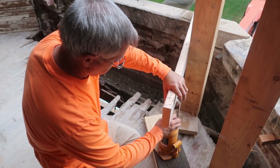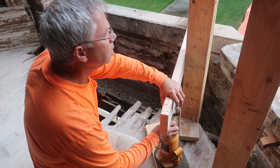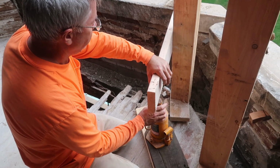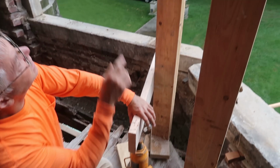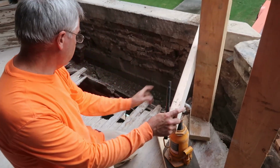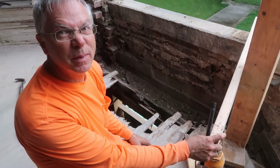What are you up to over here, Frank? Oh, gonna see if I can raise that post. It doesn't support him much. No, it's not, but it's supported enough. So I need to see if I can raise it enough where I can replace that floor joist. Because as we've seen a couple times, it's in pretty bad shape. It's in very bad shape.